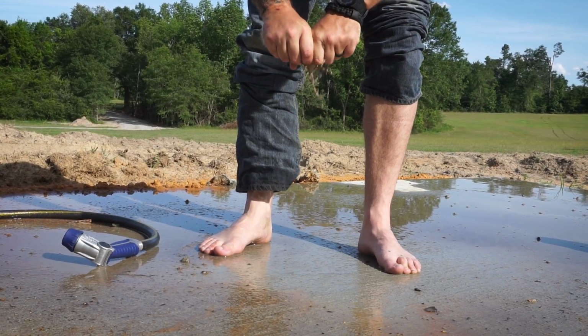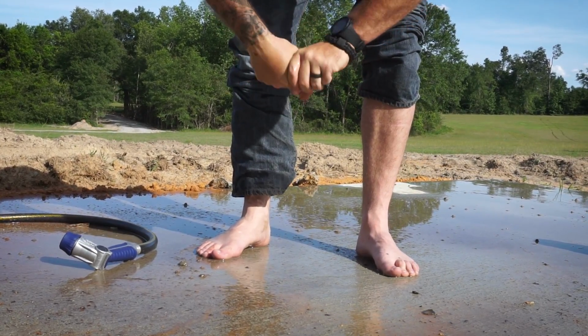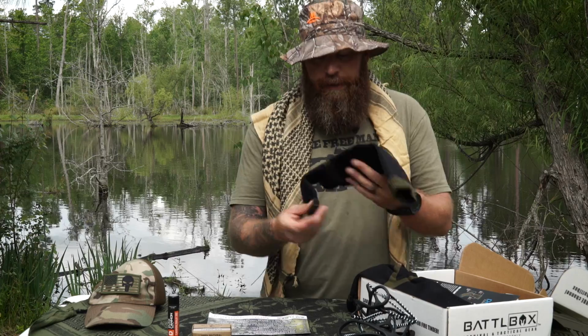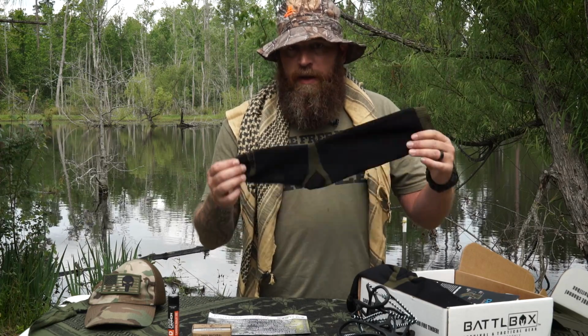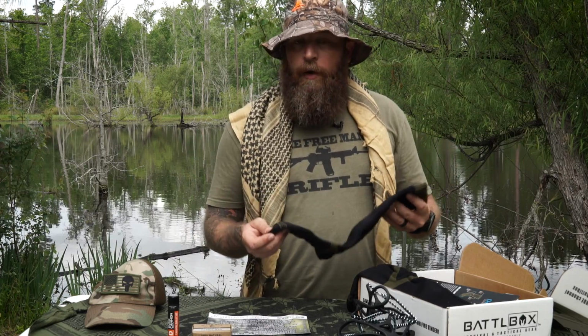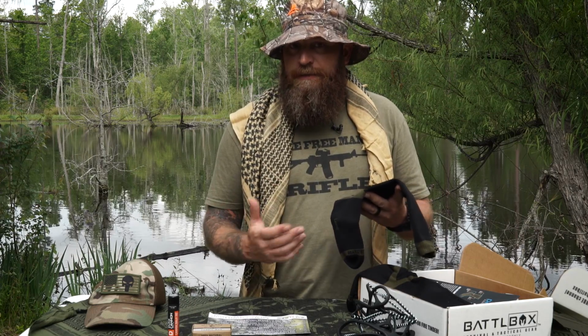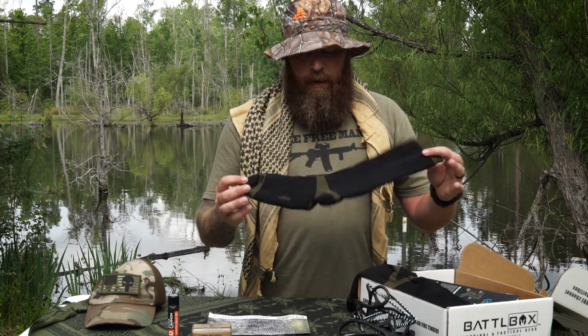So very, very cool product. You don't have to wear these over a sock. I just wanted to prove it, since it's kind of easier to show a wet sock than it was to show a wet foot. So you can slide these on as your primary sock, or wear them over an existing sock if you want to, during the winter time, when you want a little bit more insulation. They fit over a sock already very well.